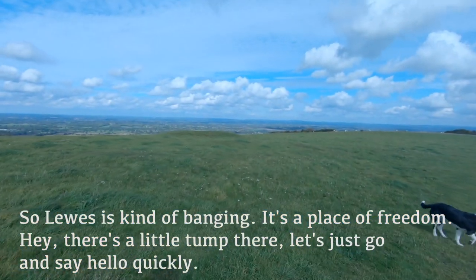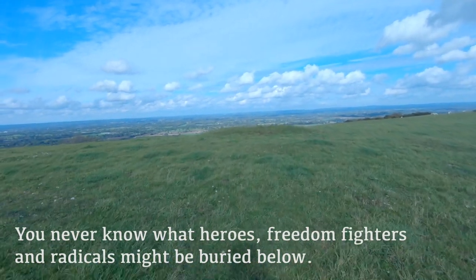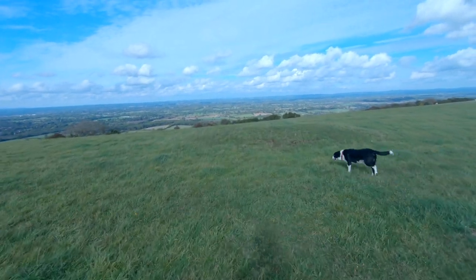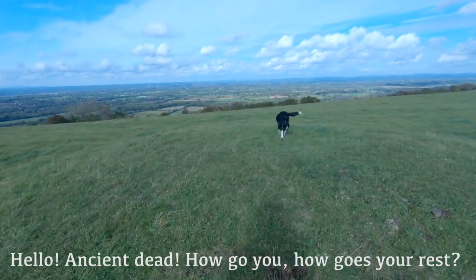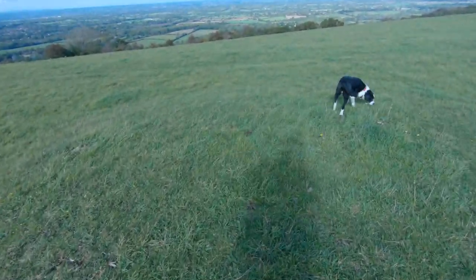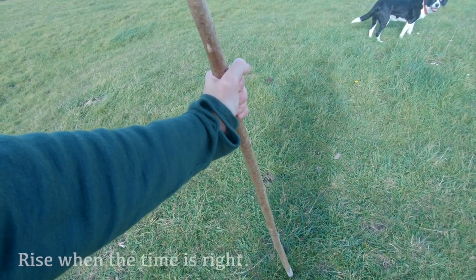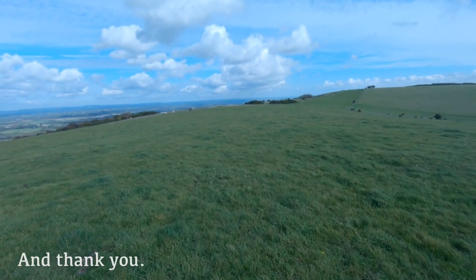Hey, there's a little tump there. Let's just go say hello quickly. You never know what heroes, freedom fighters and radicals might be buried below. Hello, you ancient dead. How goes your rest? Kaboom. Rise when the time is right. Thank you.